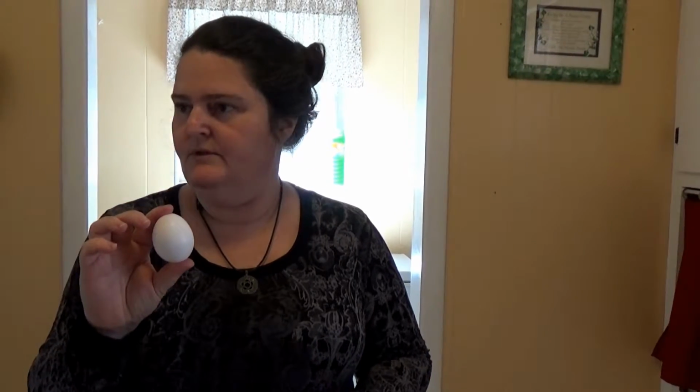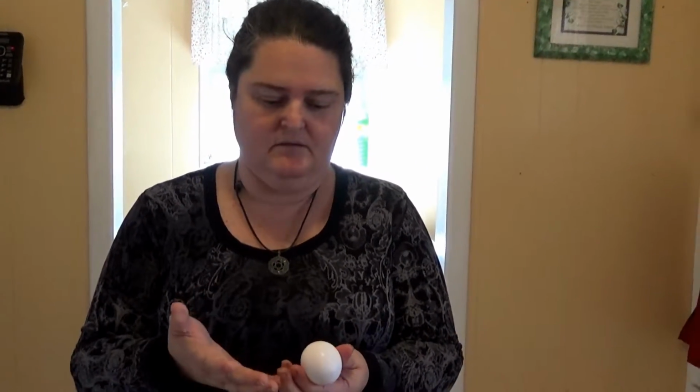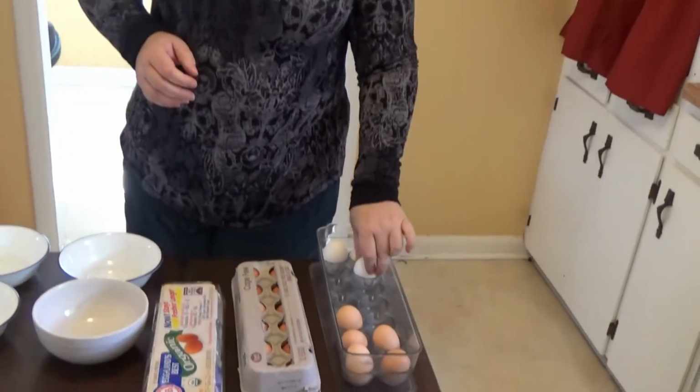This came from Walmart. They're just the normal generic egg that we buy, usually they're in a cage. They don't get to wander around. They get grains. They don't get to forage. They don't get to be normal chickens.